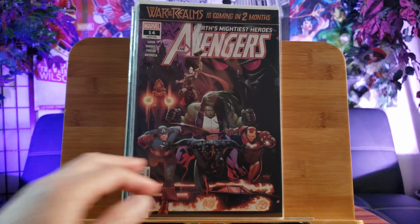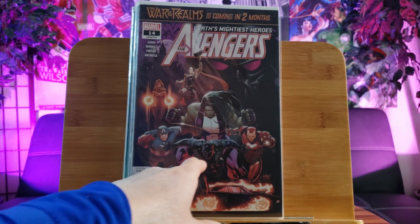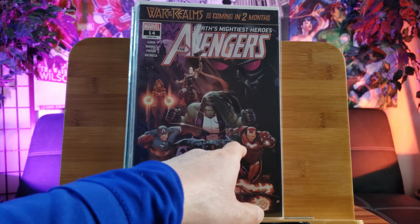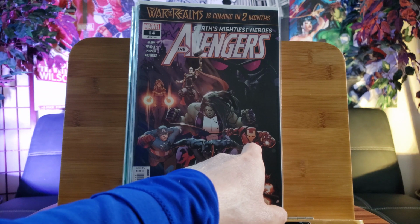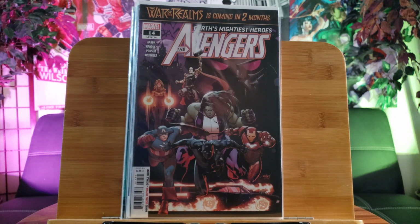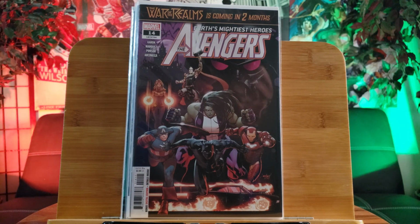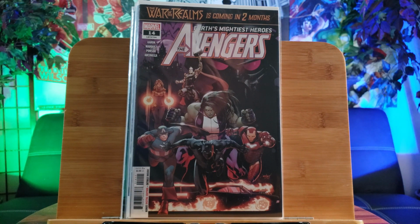Here is Avengers number 14. As you can see, it features Captain America, Black Panther, Iron Man. Well, why is Iron Man's repulsor center chest plate like that? And She-Hulk. So this one features the first team appearance of Legion of the Unliving, and the first Shadow Colonel and Boy Thing. Boy Thing is the boy version of Man Thing.